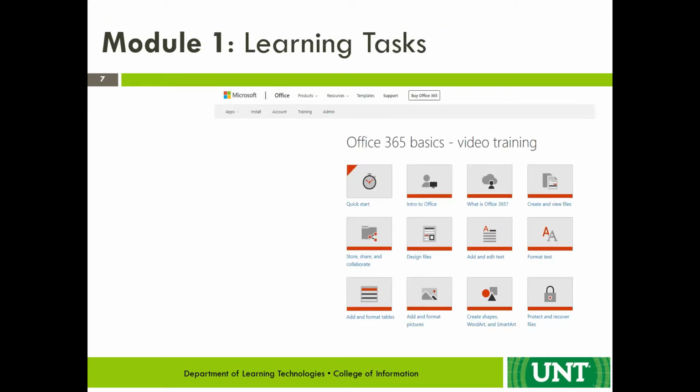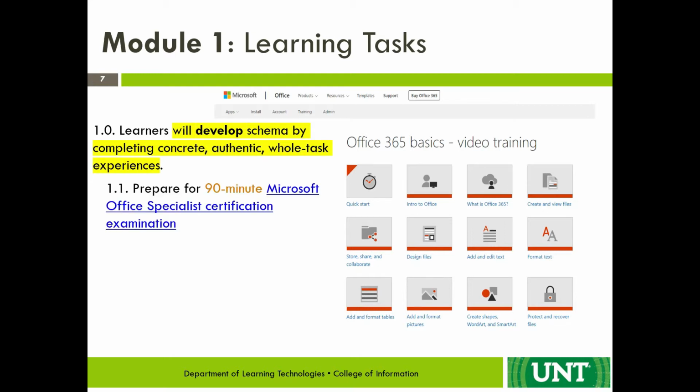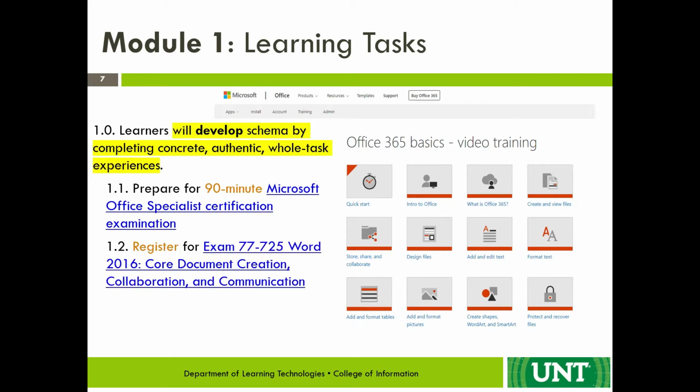Okay, module 1, there are actually 4 modules to the training. Module 1 is all about building those capabilities, getting that confidence up, that self-efficacy through demonstration of skills. So the overall goal is that learners will develop confidence and competitiveness by increasing their skills. So they will complete at a self-paced speed, the 90 minutes of Microsoft Office Specialist Certification Training, again, free online.